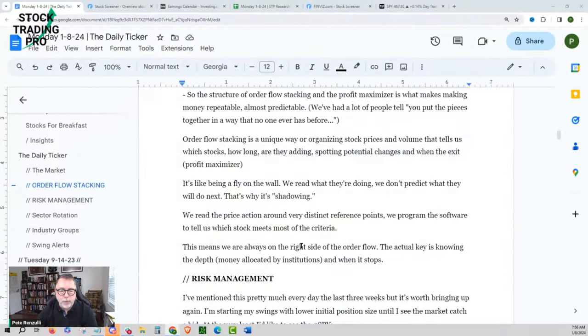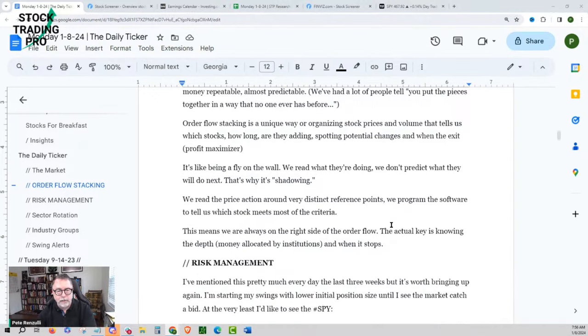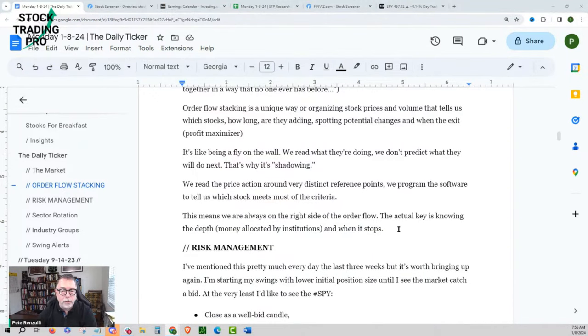And that is infinitely easier to be involved in stocks and buy stocks and understand when to sell stock and understand how much to put into it. And we're going to get up to that right now. All right, this is the part that we want to get to. We read the price action around distinct reference points. We program the software to tell us which stocks meet most of that criteria. This means we're always on the right side of the order flow, both long-term and short-term. The actual key is knowing the depth, money allocated by institutions, and when it stops.